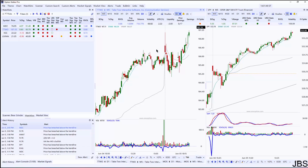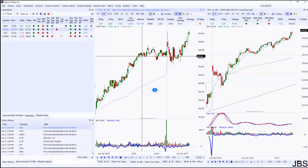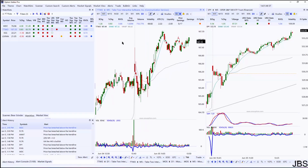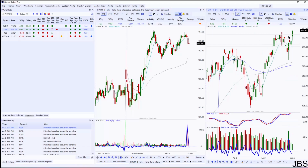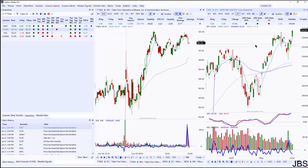So when the video came out yesterday, it was probably somewhere here. Let's call it 165.60 or 70. Now it has moved up a nice $1.50. We've got a bit of a double top here, so I wouldn't mind taking profits right now at this juncture. The market's made a new all-time high. I'm going to get into what I think the market outlook's going to be for the next couple of days here, but would certainly take profits on Take 2. So that has been a pretty nice win.